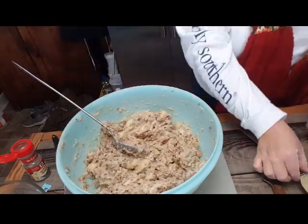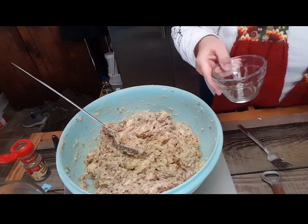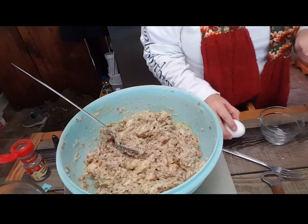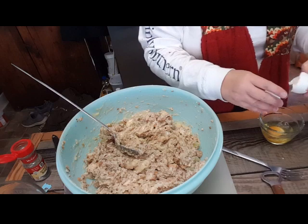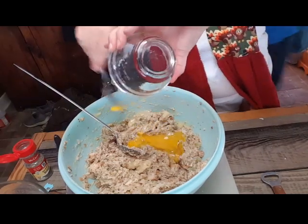Alright, now the eggs that I have are yard eggs from my brother's house, and since they are fresh eggs, I crack them in a bowl before I put them in here, just in case one of them wasn't good. And I'm going to go ahead and give it a quick start on a beat.